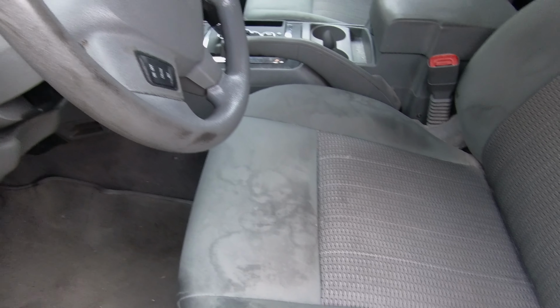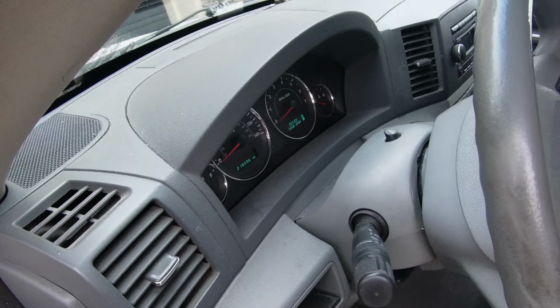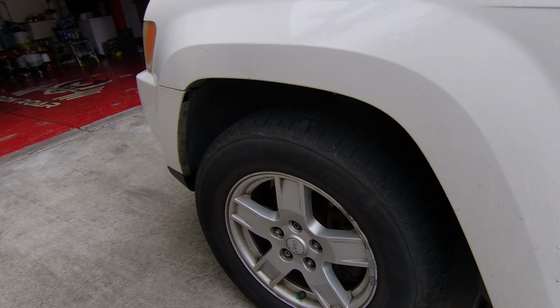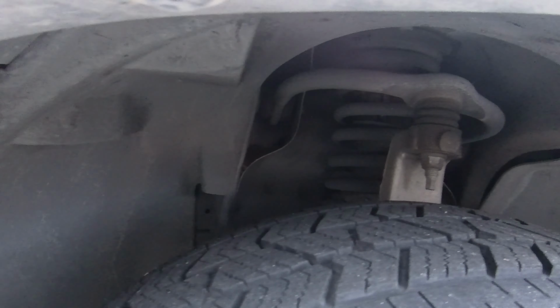Seats are a little tore up a little bit. A lot of buildup on the handle, on the steering wheel. It's got 219,000 miles on it. It's not too bad. So, let's see. Looks like the tires have been rotated because the back ones are more dirty than the front, which is normally not the case.